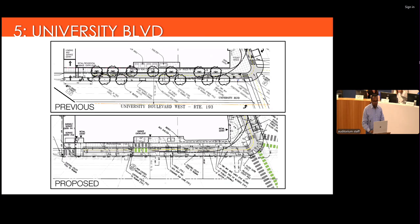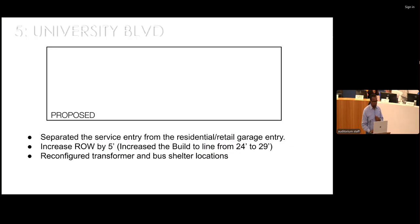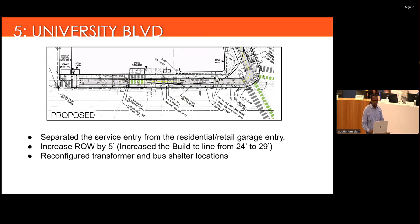Next, along University Boulevard, not a significant shift here. Really, where you see most of it is us relocating our transformers. Again, from our sketch plan, there is a large change. We have separated our service entrance, which is to the far left of this image. This is where loading vehicles, whether it be residents moving in and out or deliveries to the retail spaces, would be coming in. They come in there, they go underground.